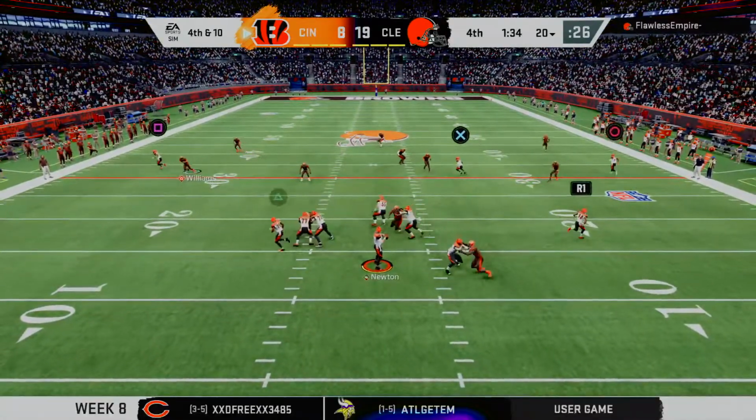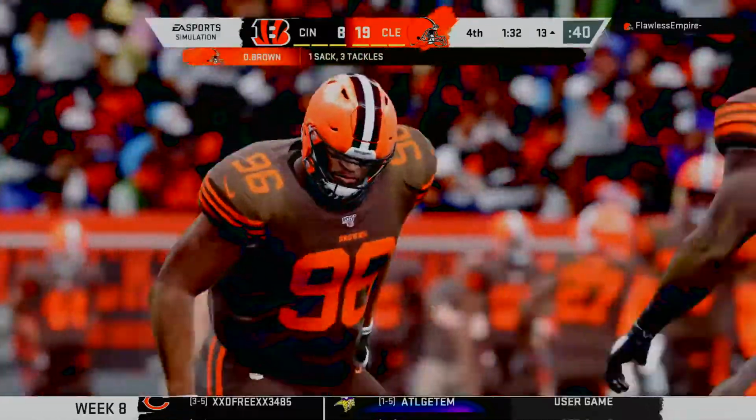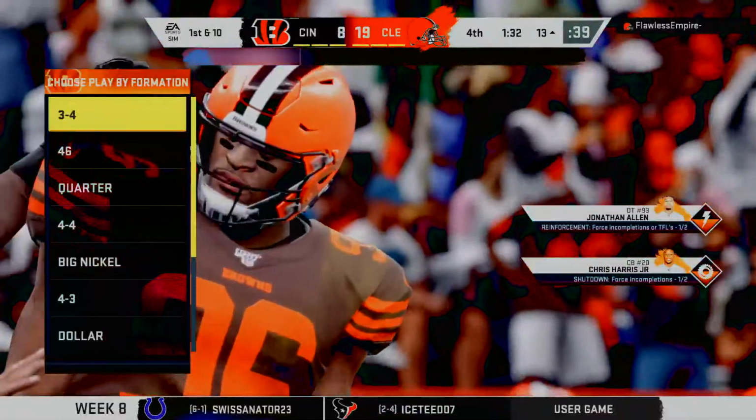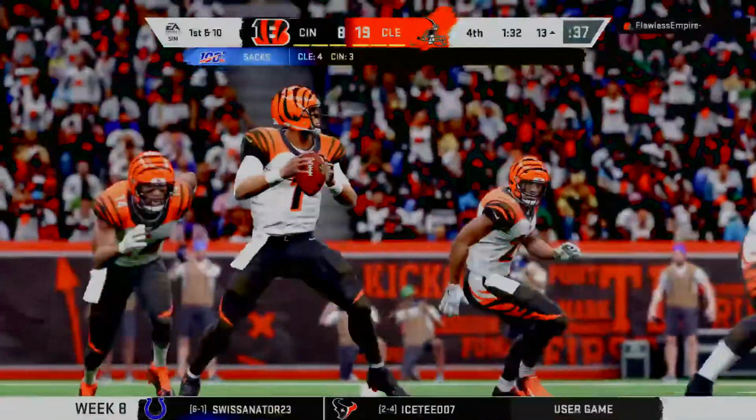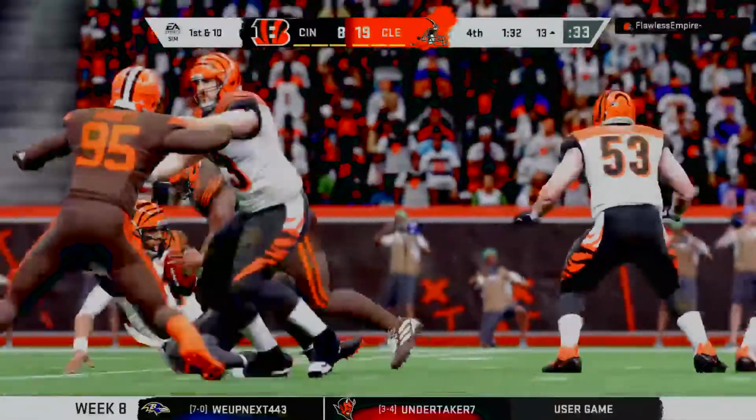They snap it to Newton. And the Browns' pressure gets to him that time, and he's going to go down. They had to go for it with such little time remaining, and now possession will go over inside the 15-yard line.